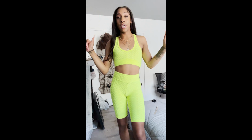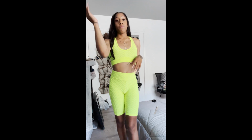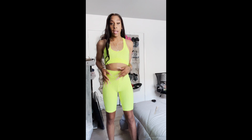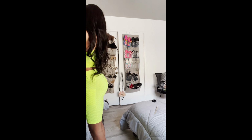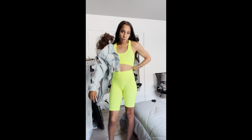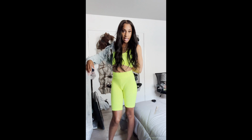So this is a plus. I give this a good 8 out of 10. This is really good. I could see myself going to run errands with this. You can pair this with a little jacket if you want to. This is cute as hell. You could do a lot of things with this.